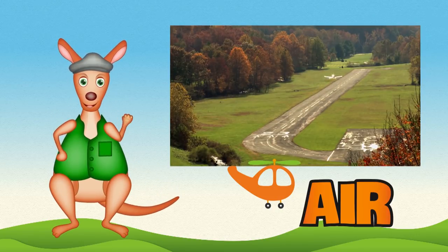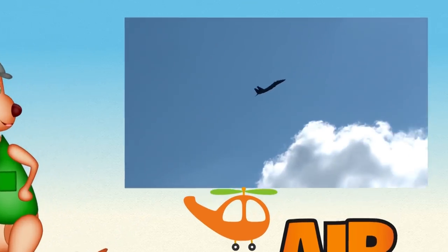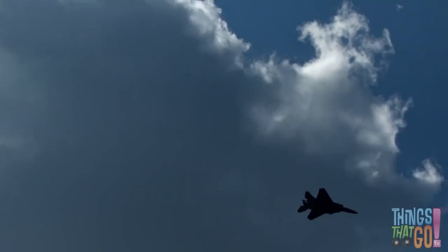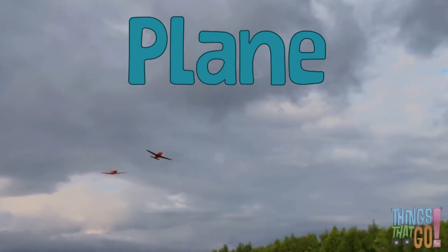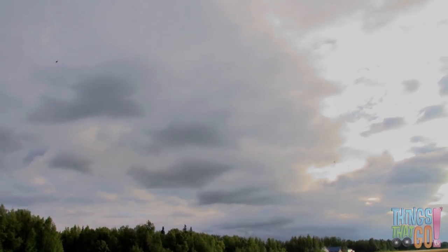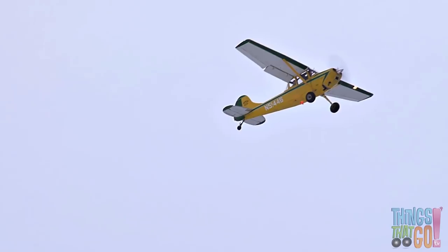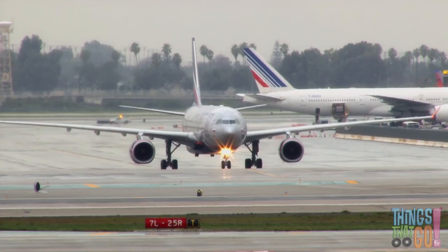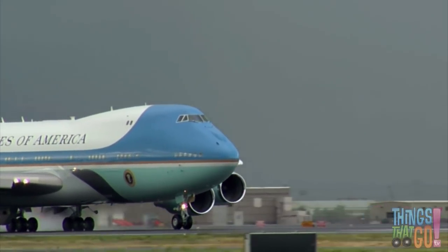What's a flying machine that soars high in the air like a bird? Is it a train? No, it's a plane. There are fast planes. Whoosh. There are small planes. There are big planes. And there are even tall ones.